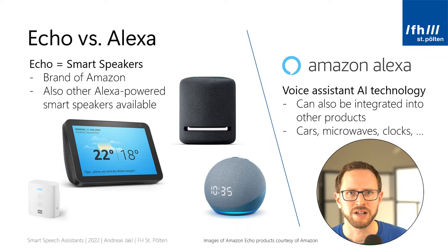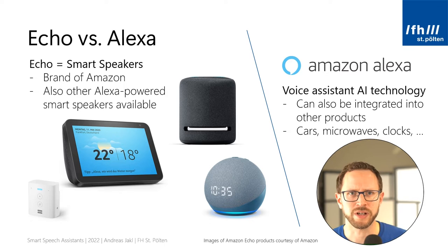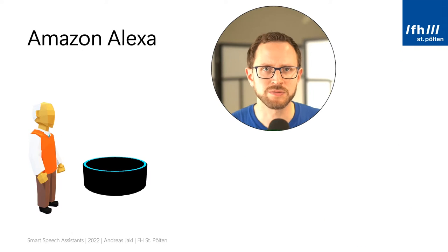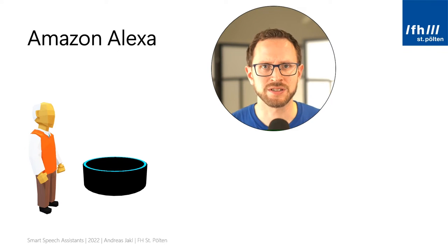To make it clear, Alexa is the voice assistant AI technology, which is also integrated by other manufacturers. Amazon's own smart speakers are called Echo. These smart speakers are based on Alexa, but are not the only Alexa-powered devices out there. When talking to an Echo speaker, you first need to say the wake word, like Alexa. This was set by the manufacturer so that it's seldom used in a normal conversation and easily distinguishable from other words by its unique sound.